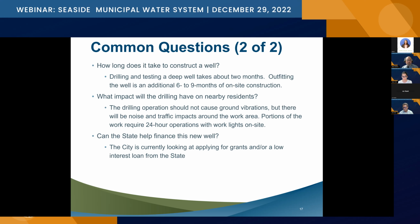All right, what impact would drilling have on nearby residents? Which was an excellent question. The drilling operation itself doesn't cause ground vibrations. That was the original question. But there will be noise because the drill rig is a diesel engine. There will be traffic impacts because there will be trucks coming and going from the site. Portions of the work, when they get to reaming and installing the casing, that's a 24-hour operation. When they get to doing the long-term pumping test on a well, that's a long-term operation.